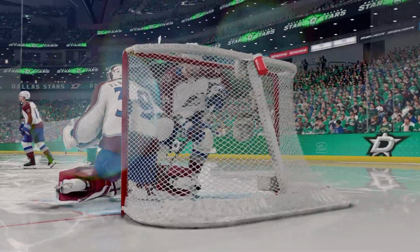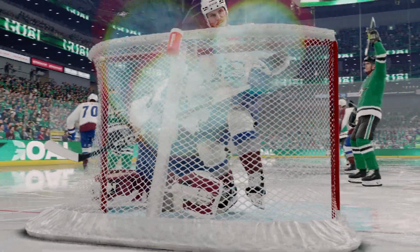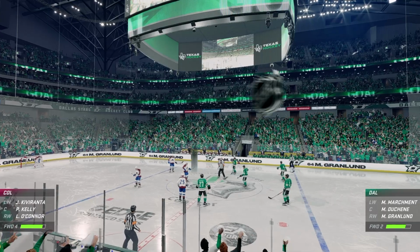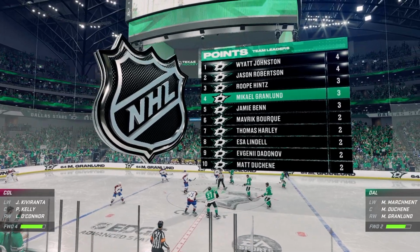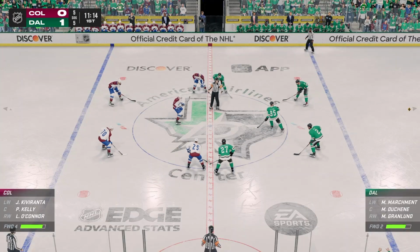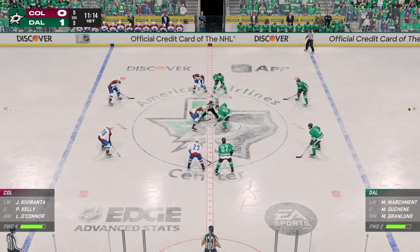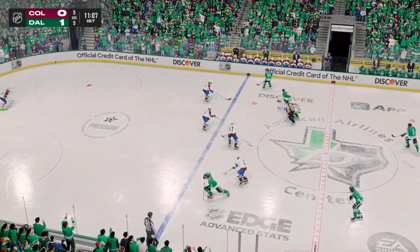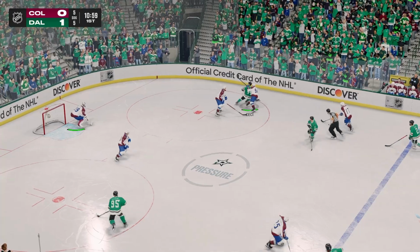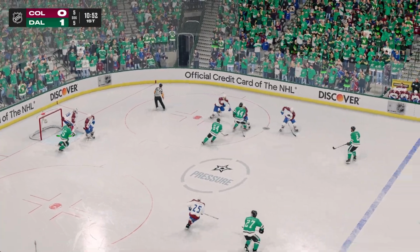Dallas has been pushing and pushing and pushing, and it finally pays off, getting the first goal here. Well, you know what the data says about the team that gets the first goal, James, and you always want to get the first one because you know that typically you find a way to win the game because you set the tone, you've got the energy, and you created the pace. Oh, great move to sidestep the check.